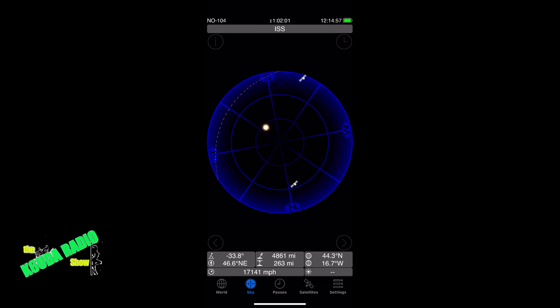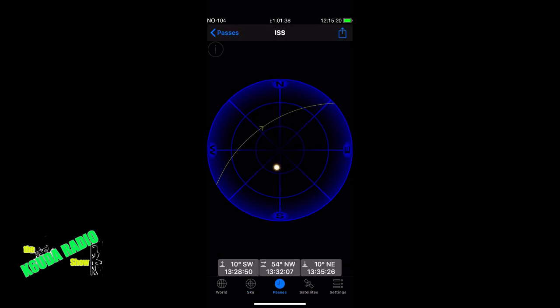And then this is actually a compass view. This is that GoSat Watch app. I bought this, it's not free. Now I'm facing, or the phone is facing, due north, so you can see where that pass is going to be. If you don't know what direction it's going to be, it's going to tell you what direction you'll see that next satellite.